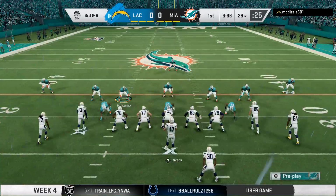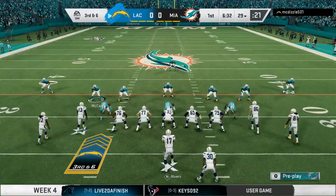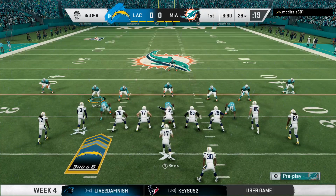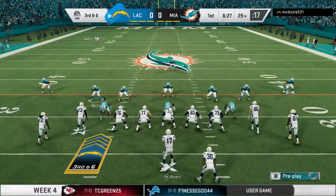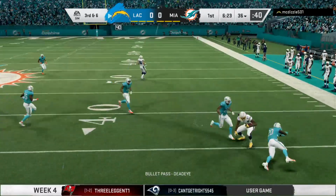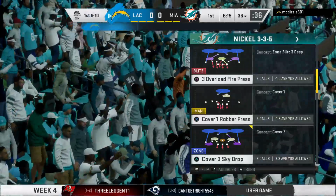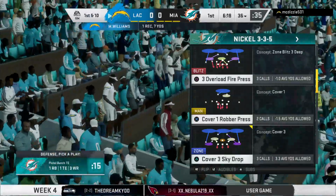This defense looking for an early stop. This is 3rd down and 6. Here we go. From the shotgun, it's Rivers. He's got his man. It's Williams. A gain of 7, and they pick up the first.